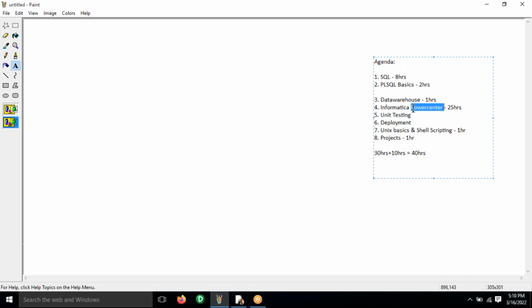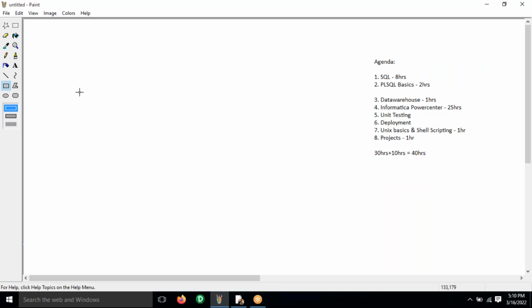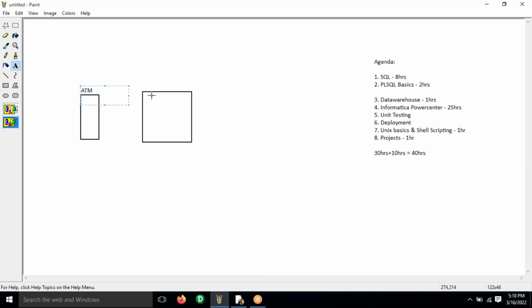Okay. So now let's start understanding the data warehouse. For example, there is an ATM machine and we have a database here. So this ATM machine is connected to the database. Whatever transactions we do through the ATM machine, not only the ATM machine, if you have an account with the bank, we can also do online transactions, right? All the transactions, whether through ATM machines, front-end applications, or internet banking, everything is going to be loaded inside the database. Inside the database, we will have tables. There we are going to insert all the records.